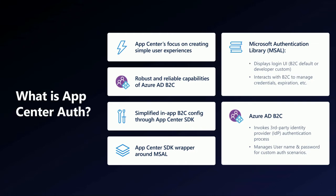Once they log in, they have to go through a third-party authentication process where, for example, if you click sign in with Microsoft, it goes through the Microsoft third-party provider and then comes back. And Azure AD B2C manages all of that for you and the user identity. So as a developer, all you have to do is configure AD B2C, Azure Active Directory B2C, the words are tripping me up, and App Center auth, and then everything will be configured for you.